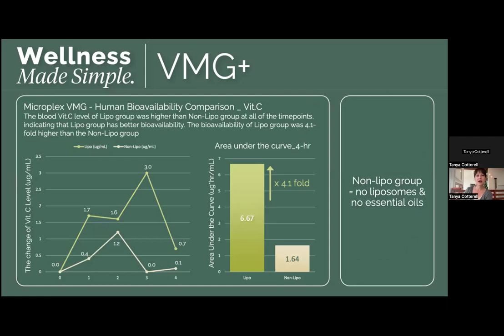Now let's look at, what are we at here? Vitamin C. The vitamin C absorption levels. Here we're not comparing brands. We're comparing the VMG product without the liposomal delivery and with. Okay, we're going to test it with and without, the two different versions of the formula. The one that we have to consume today has it in there, but this is what the test revealed.